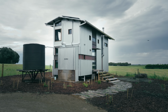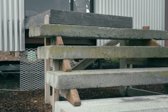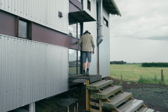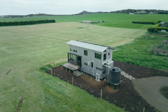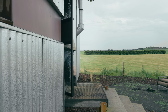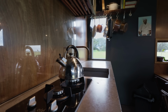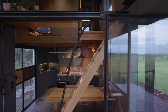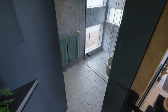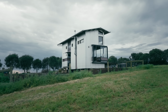You approach this building along some basalt pavers leading up to the staircase, which is a combination of old cow trough supports, reclaimed hardwood and some perforated mesh that we salvaged from an old farm shed on this very property. As you enter through a pivot door, you enter into the kitchen area. The bluestone cobbles really pare back the space, especially as we're sitting upon an old lava flow. It really ties this building to the landscape very well.